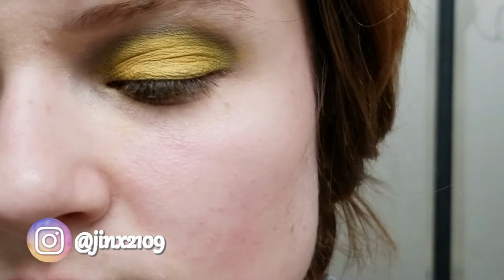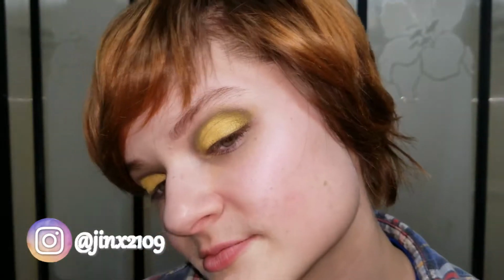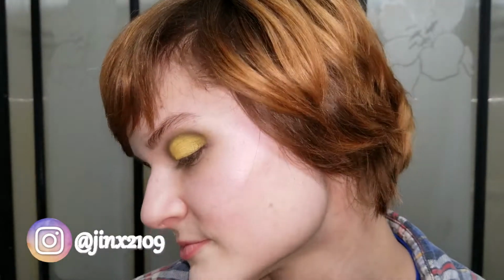I want to see if I can kind of build this up a bit though. Okay, that is really bright, but I turned on my flash just for you guys. I'm also sorry my eyes are demon colored in the light. So maybe you can see that a little bit better. I love the consistency. I love how moisturizing it is. I think that it gives a very wearable glisten to the cheeks.